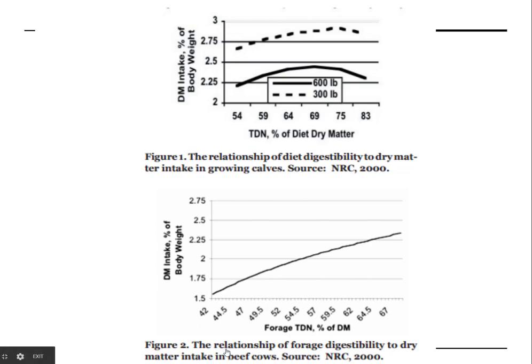Down here in this bottom panel, there's the same relationship with cows, and these ranges of TDN are real common, where our forage typically is in TDN. Down here in the low 40s, this would be a really poor quality forage, like dormant native range that had been rained on or leached or something like that. And then up here at the high end, in the high 60s, would be something like wheat pasture or something like that, or high quality fescue or some kind of forage in that neighborhood.